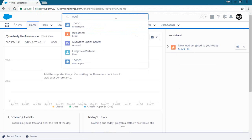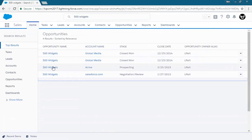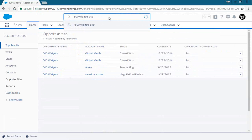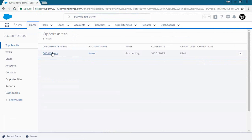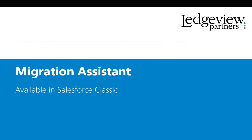Very similar. If I type in 500 widgets, same result here, but just like Classic, I add the account name and it gets me down specifically to the account. Like I said, this may not be the best example because we don't have as much data in our org. But if you had multiple different results coming up with the 500 widget search, then being able to search with the account name is definitely a huge benefit and is new with Summer 17. So with that, we'll go back.